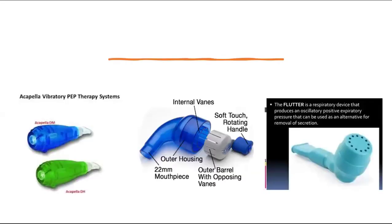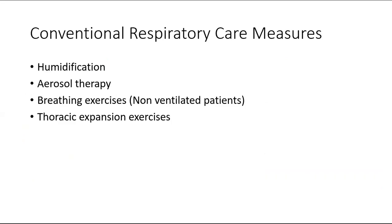So what they do during the expiratory phase is develop a vibratory kind of sensation or movement in your lung. These vibrations stimulate the secretions which were there in the alveoli, and the patient is able to spit it off. So that's the major activity of all these PEP devices. We have various devices like Acapella, Flutter, and Waller devices available in the market.